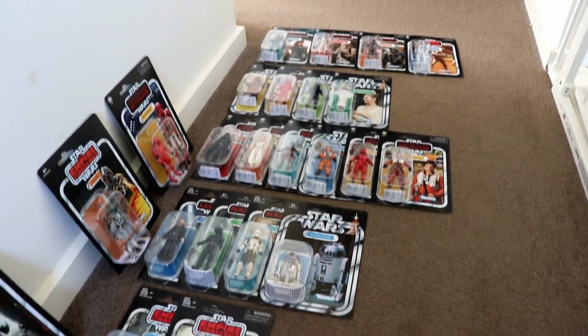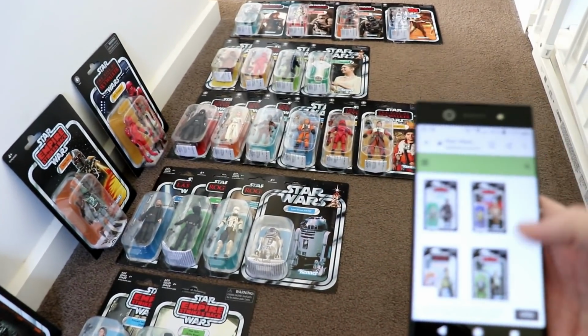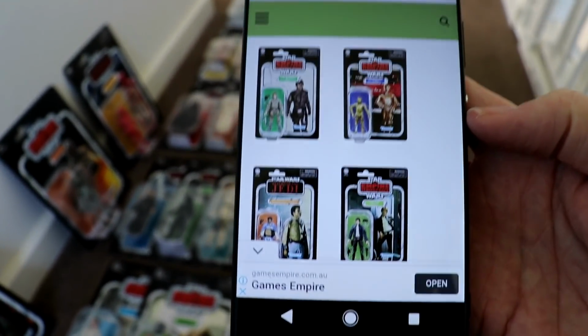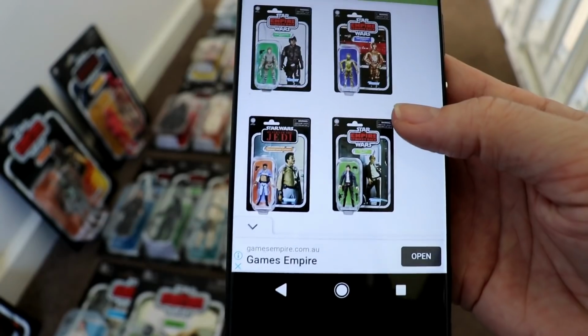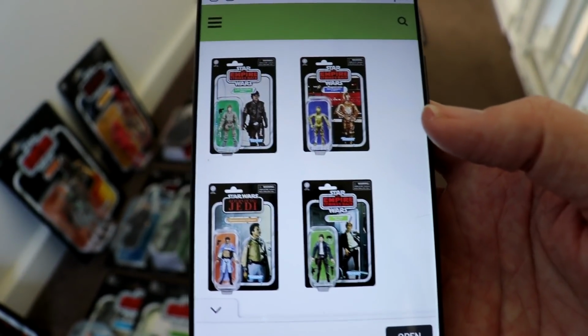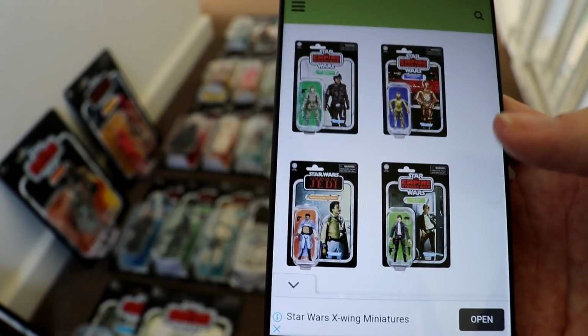I also want to mention, if you can see this, the next wave coming in. Ooh, there they are. Luke, C-3PO, Lando, and Han Solo. I don't have that wave yet. Some others do already. It'll be here in Australia in good time.